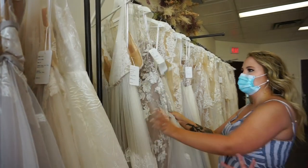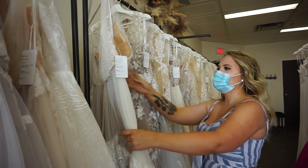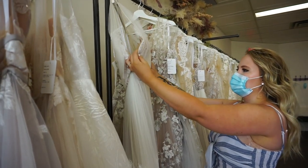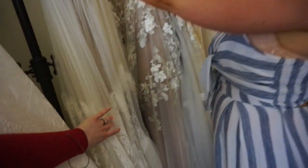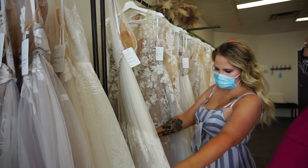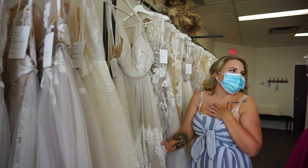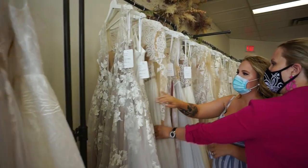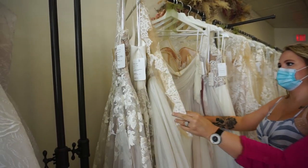I could see you in more of this type of look. I like it, it's just that I want more like, I don't know. Actually, it's quite nice, I like this. I love the skirt. I like it too. This looks like a lot of what you've been looking at. Yeah, it does. Okay, I'll try this one on too. I don't like anything that's like, no, when you know, no.